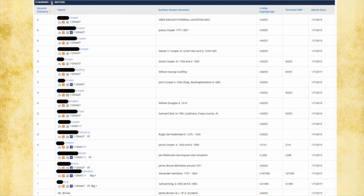He had a total of 18 matches, and that's a really low number of matches. There's a lot of people who get hundreds of matches, especially if you go with a lower marker count, 12 markers, because once you get more markers, your pool is being limited more. So if we went up to like 37 markers, it would bring this down even more. And so these are basically the most of our matches right now. Now, these are the people who match my father on 12 markers on his Y DNA.